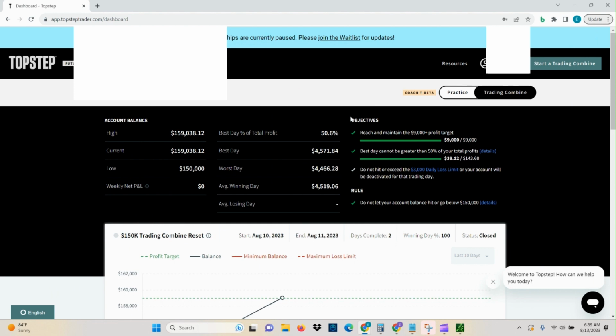So as you can see here, we officially passed. So we are moving on to the funded stage. I'm just waiting for them to activate my funded account. But I'm going to go ahead and just go over the stats with you real quick. It shows here days complete is 2. Technically it's actually more than that because I did have to reset a couple challenges.